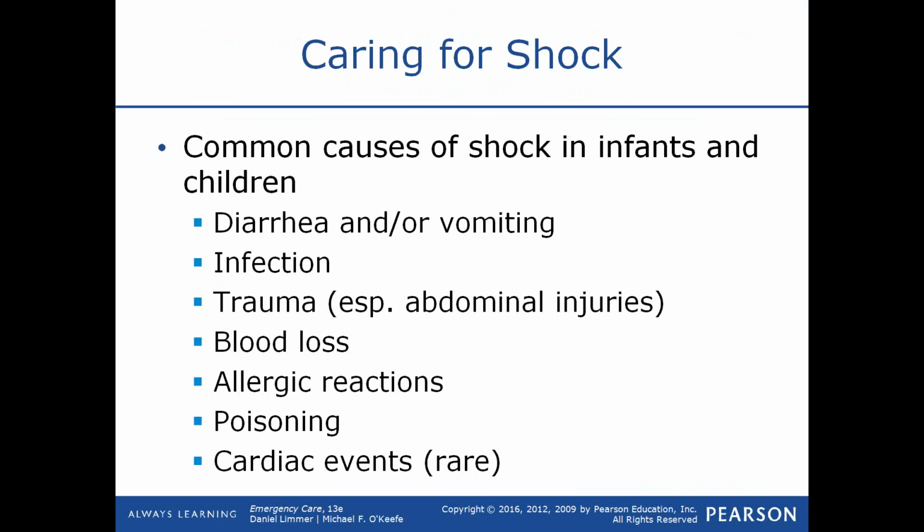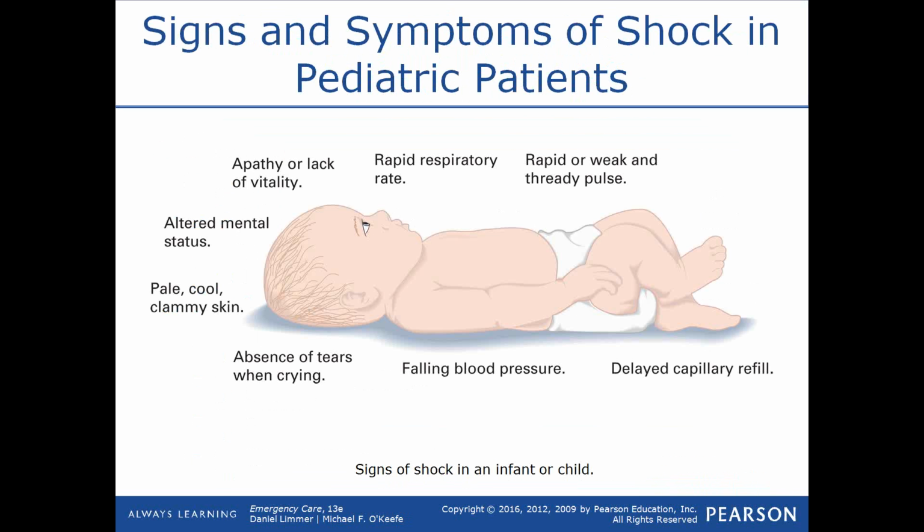Trauma, particularly injuries to the abdomen, if they rupture solid organs, those solid organs are going to bleed a lot. Blood loss is up there. Allergic reactions can cause shock. Poisoning can cause shock. Now, heart problems in children are extremely rare unless they have some sort of congenital defect.